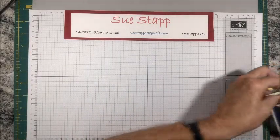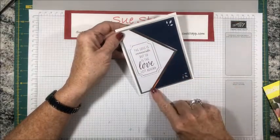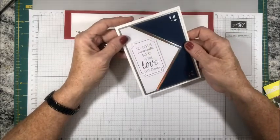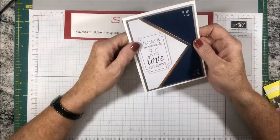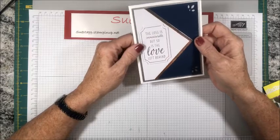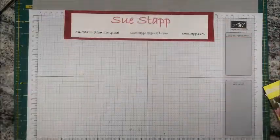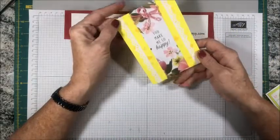This is one that I did as a sympathy card, and I used the flap of the envelope. And I just put that on a piece of Night of Navy and then some of the silver foil from my stash. And the sentiment again is the one like I showed you earlier. It's the loss is immeasurable, but so is the love left behind. This is kind of a masculine card, so you know it's good to have not all flowers for those type of cards.